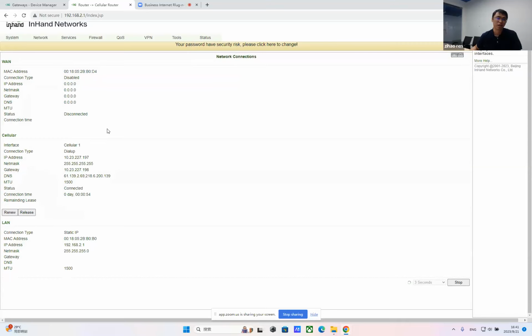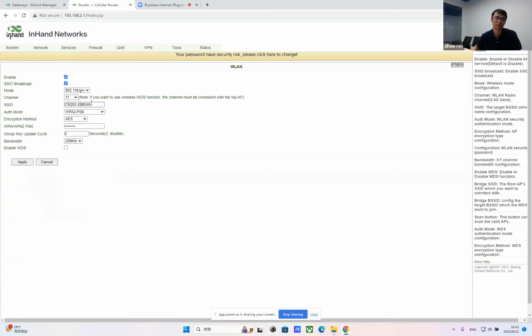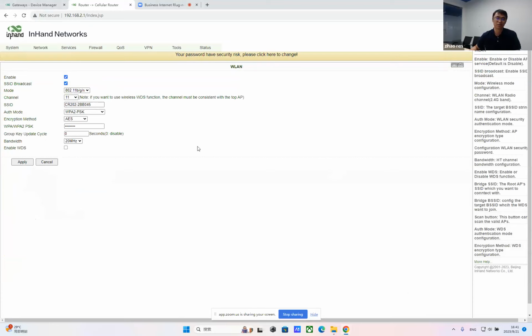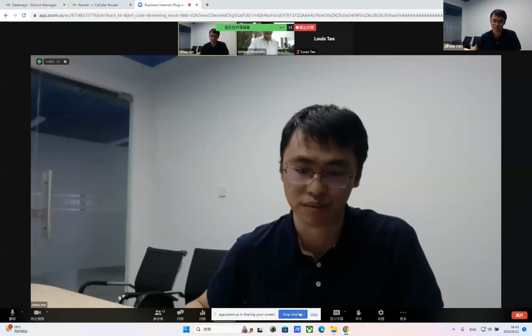The CR202 opens a Wi-Fi AP by default, and we can check on this page. You can see the Wi-Fi AP is already enabled, and I can connect to it like this. So in just a few minutes, you can set up a CR202 and connect to it via Wi-Fi or Ethernet port and connect to the internet. Okay, that is a brief introduction. So thank you, and I will hand over to Jeremy.